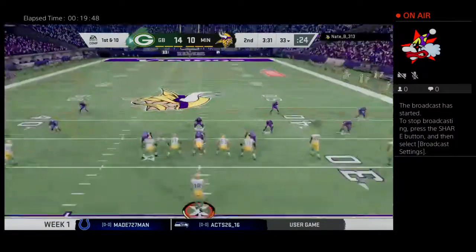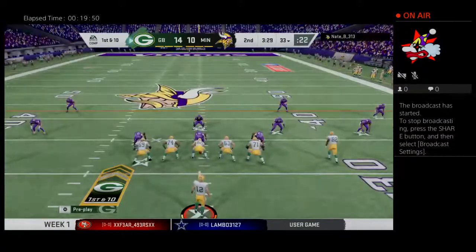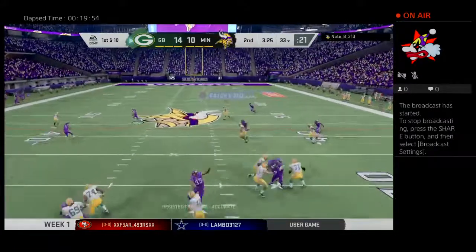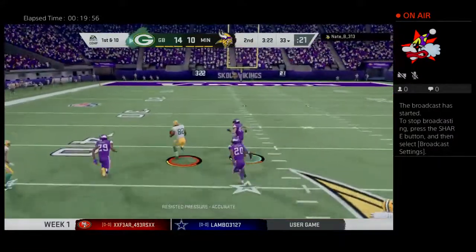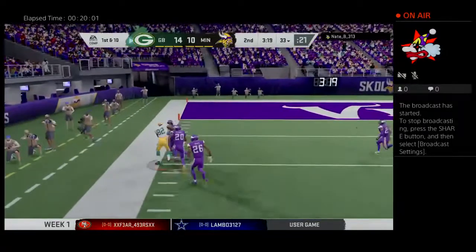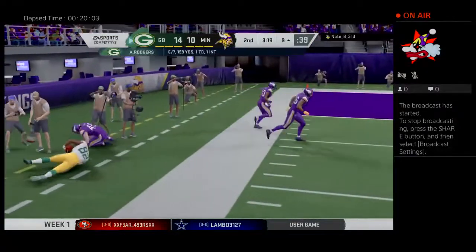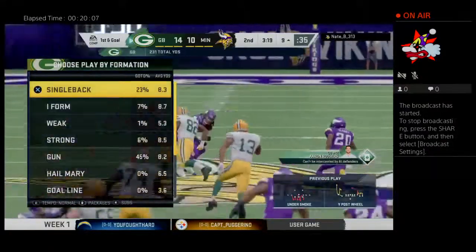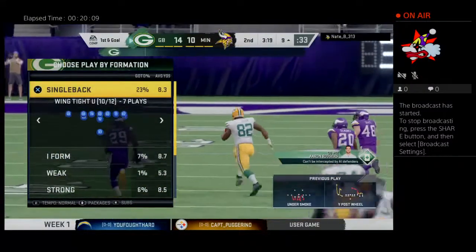So they'll come up 1st and 10 now from the 33. Working from the gun, Rodgers. Over the middle, complete. It's Jordan. A big play there on the catch and run. 58 yards. Excellent execution, and now they're set up nicely.